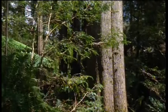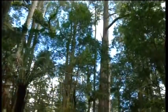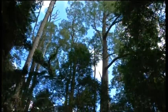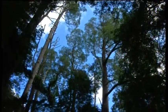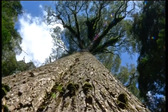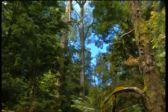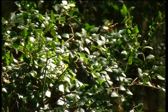The Blackwood family extends as far up the east coast of Australia as Cairns, but it's in the southeast of the country, particularly in northwestern Tasmania, where some of the biggest blackwoods on earth can be found. Where we are at the moment, we're in riverine rainforest. It also occurs as an understory species in eucalypt forest, and there's also extensive blackwood swamps throughout northwestern Tasmania.